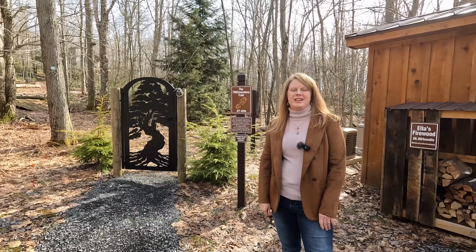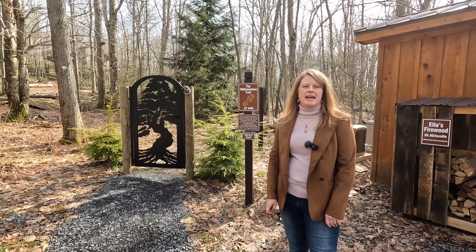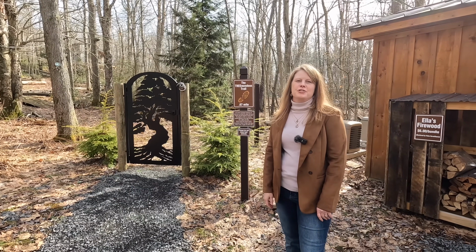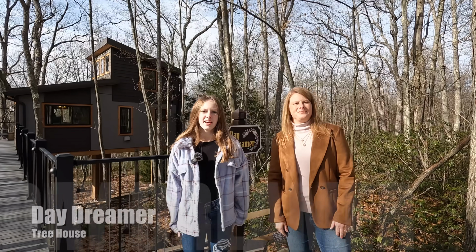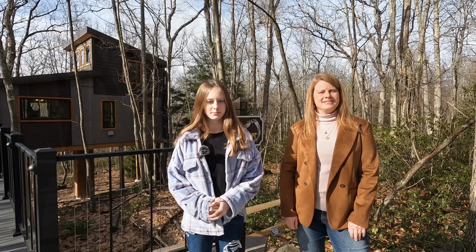One of the amenities here at Ella's Enchanted Treehouses is our Tree Mendus Trail. It is a little over a half mile trail that the kids usually enjoy, and there are little nature creatures along the trail as you walk. This is the Daydreamer Treehouse. It sleeps six, and it's also handicap accessible.